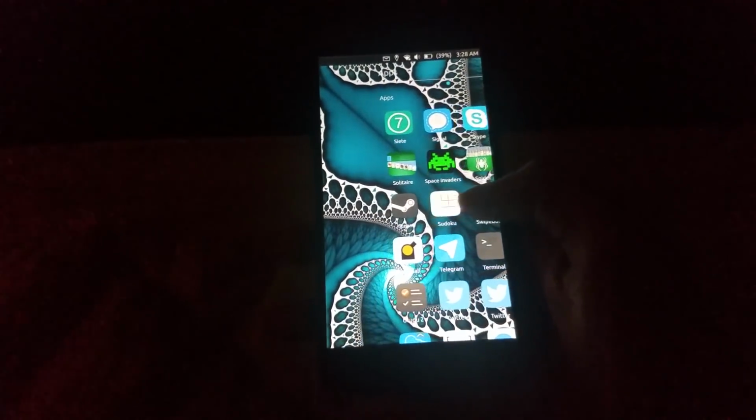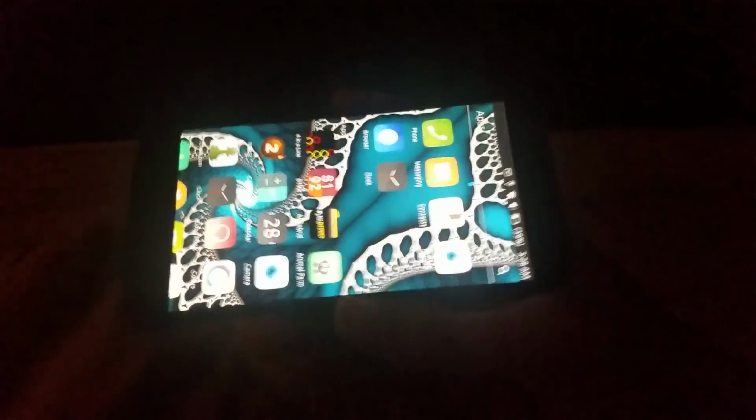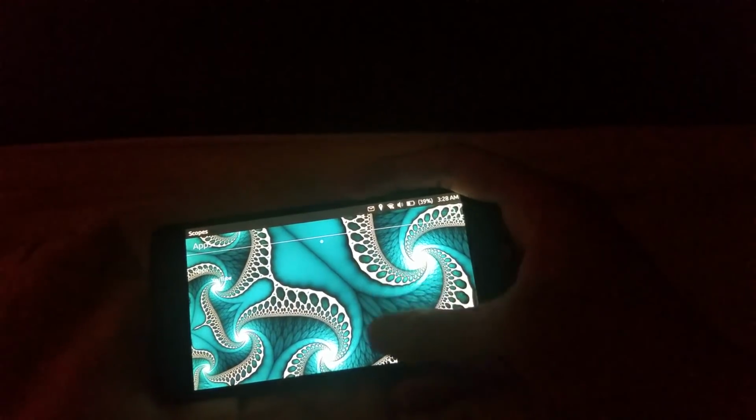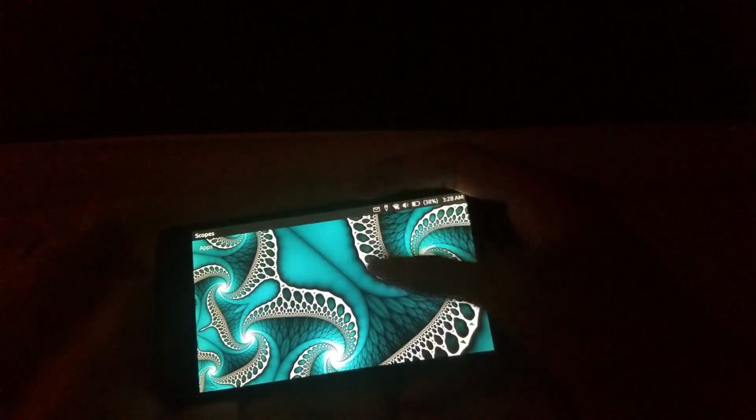And interestingly enough, if I swipe sideways here, it'll fix itself. That's an interesting little bug there. Sometimes it may even work if I flip it. So it doesn't work, but if I flip the app sideways like this again, sometimes it'll work, sometimes it won't. It happens sometimes, sometimes it doesn't.